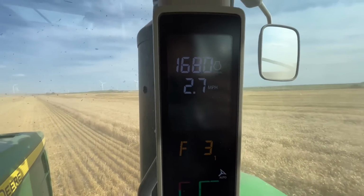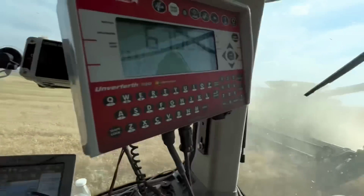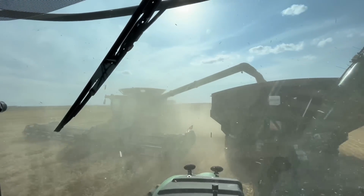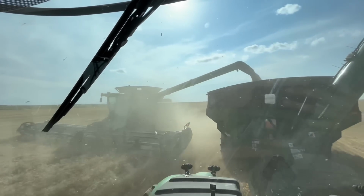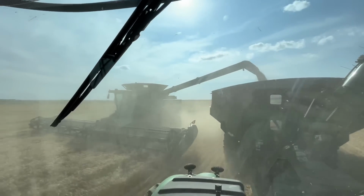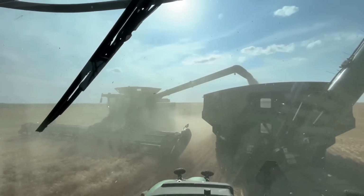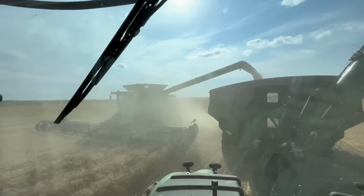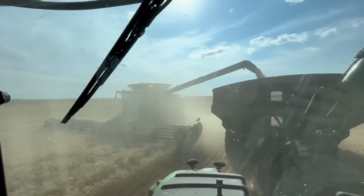Since the wheat is going pretty good, we're going kind of slow. I always go slower than the combines by like 0.3 miles an hour, just so they have time to adjust if they need to go to the front or back of my cart without pushing it. So, very windy as well today. Again, makes you grateful that you have a cab.